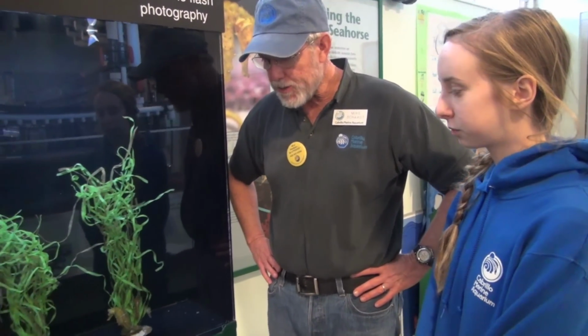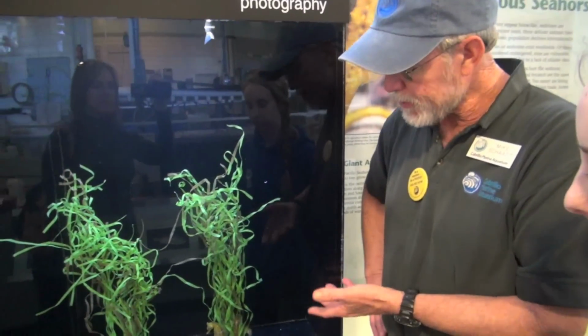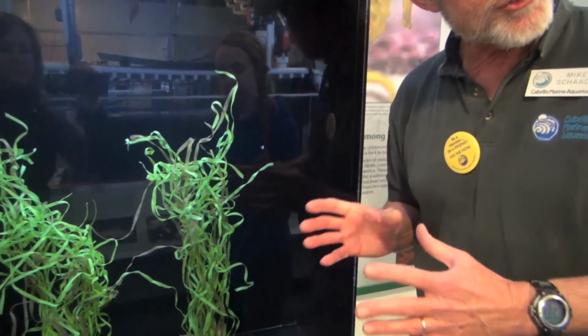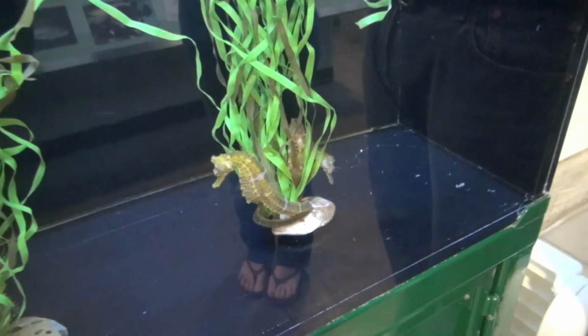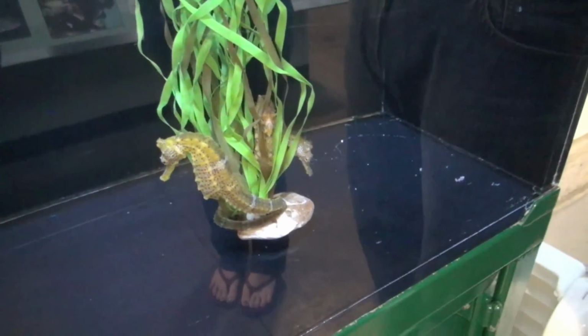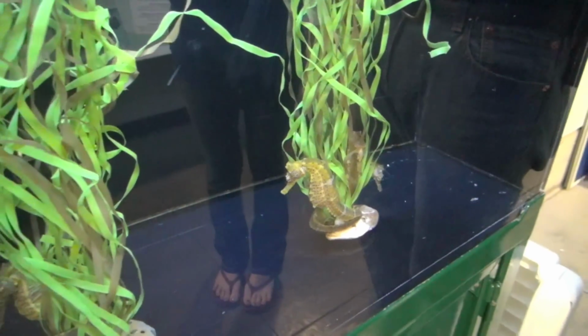The Pacific seahorse is another example of a conservation effort. These animals worldwide are protected. The seahorses are normally found in tropical seas, but this particular one, the giant Pacific seahorse, is the only one that's found in temperate seas. We are about as far north from a temperature point of view as these guys are found.